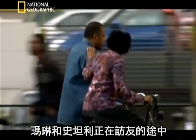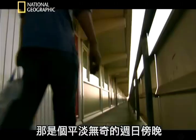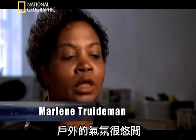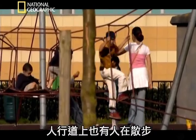Marlena and Stanley are halfway to their friend's apartment. It's a typical Sunday evening. Many people are at home with their families. It was very relaxed outside. You could hear the children playing. You could see the people on the walkways.